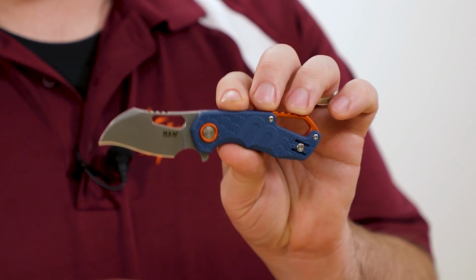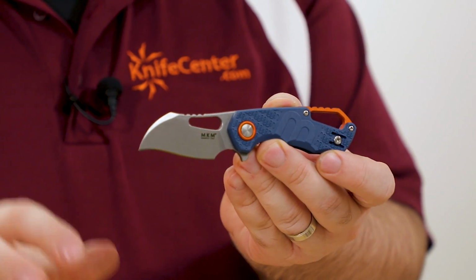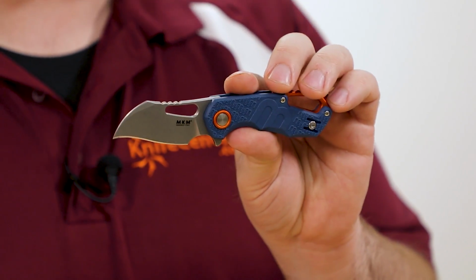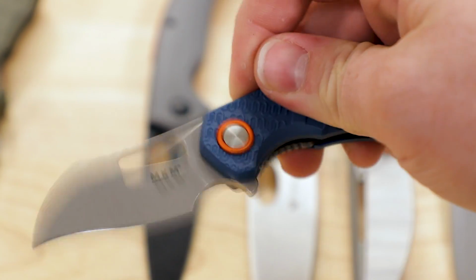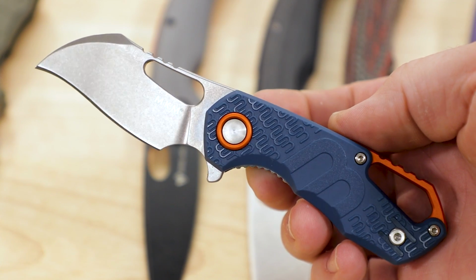They've had this particular color combo available with the blue and the orange backspacer before, but they've added the hawkbill blade to this colorway now. You can now get that here. And this one, in addition to the blade cutout, actually got a small flipper tab that works really well. Everything else is about the same. You've got a finger choil there where you can choke up.